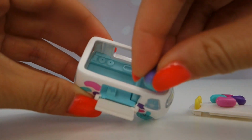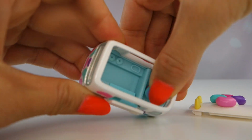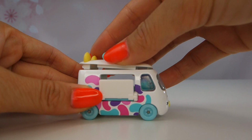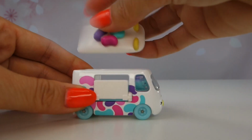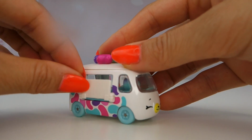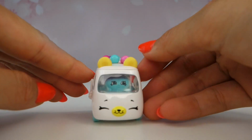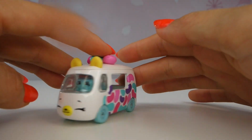Let's put him back in. All right, put the hard top back on. Uh-oh, wrong way. Okay, let's put the top back. And this tray, you notice it closes and opens. Blue wheels, so pretty. Love it. You see him through the window. Very cute. Off he goes.